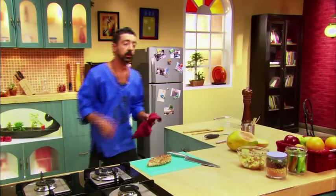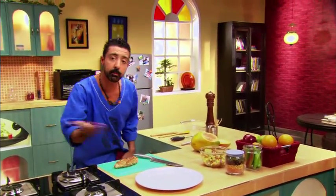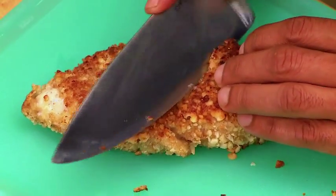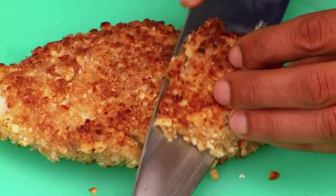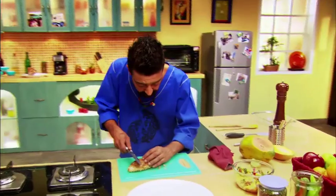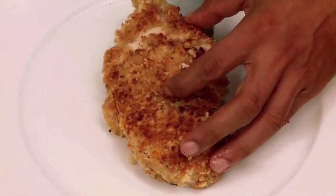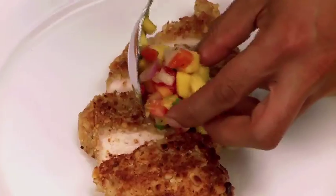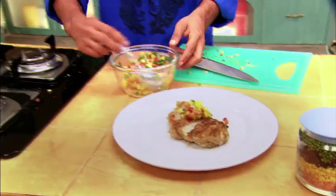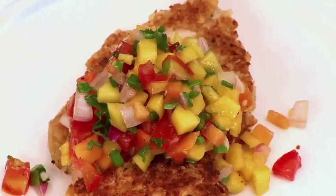Mmm, beautiful, beautiful. I'm gonna grab a plate. And let's get to it. All I'm gonna do with this is I'm just gonna sort of cut this on a bias, on an angle. So cut it really gently with a sharp knife. All right? And all you need is to get this salsa on the top. It's gonna bring it so much more to life, this dish, with fruits, nuts, citrus flavors, and chicken, all combined in one.